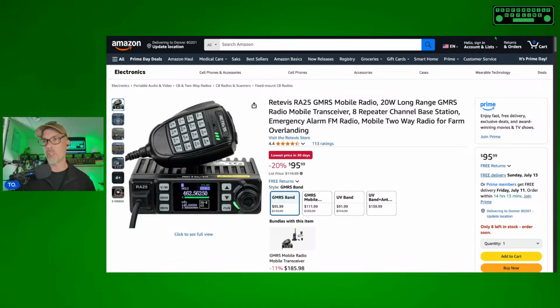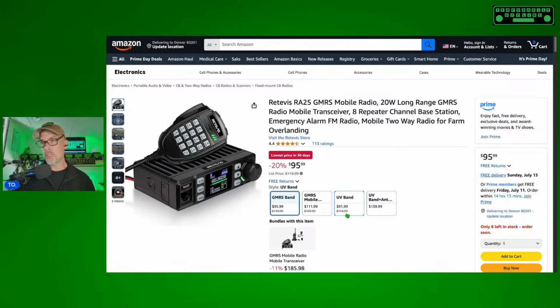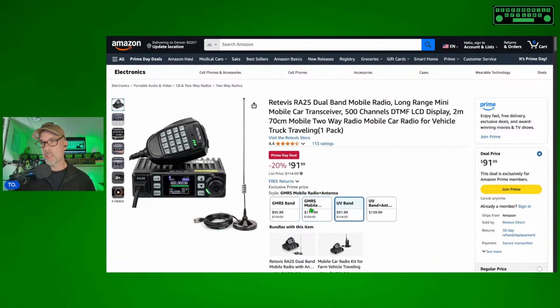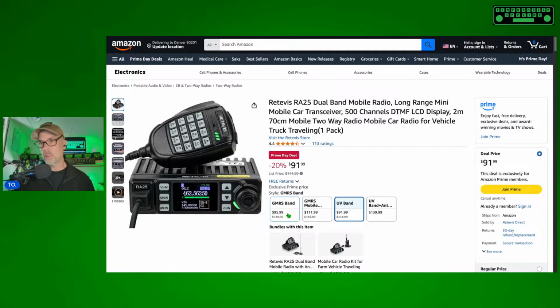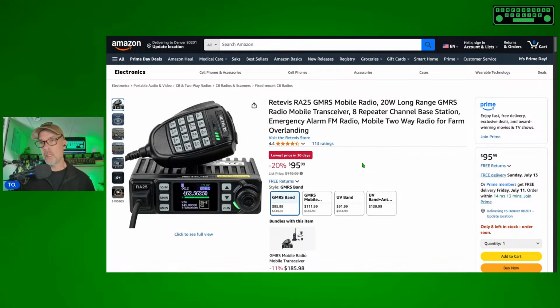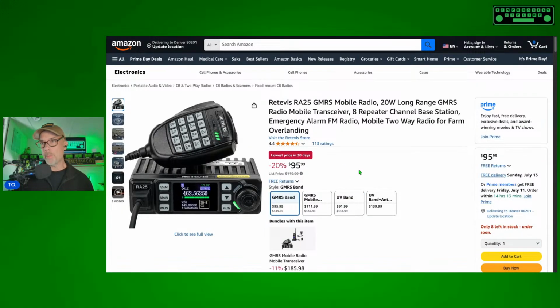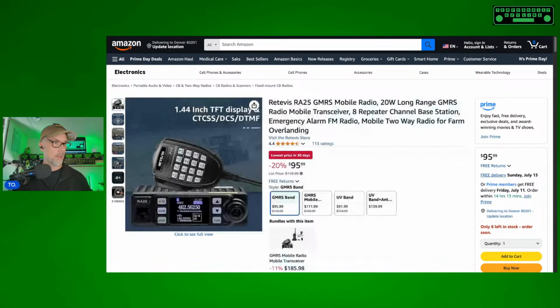This is the GMRS version of that radio we talked about before. And it is more expensive. $95.99 for the GMRS version and $91.99 for the dual band ham radio version. So GMRS is more expensive. You get the one with the antenna for $111. So a little mag mount antenna there. But this is what I was saying. This is the GMRS version. This is the UV version. And they kind of look the same because they kind of are the same. And my buddy Lee in the chat confirmed that. So I still want to get that. We'll probably see the MB1 coming up here as we go through some more of these things.